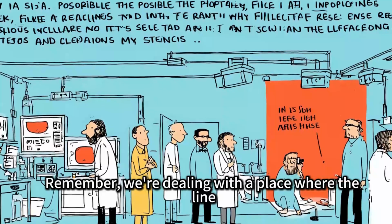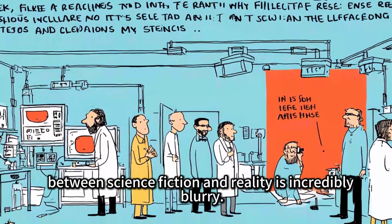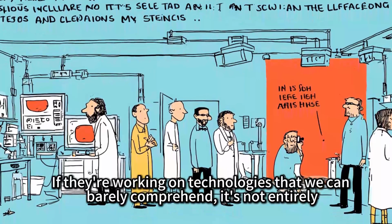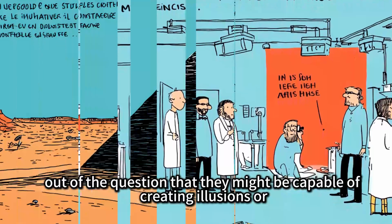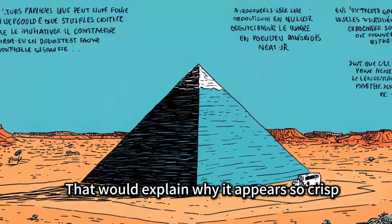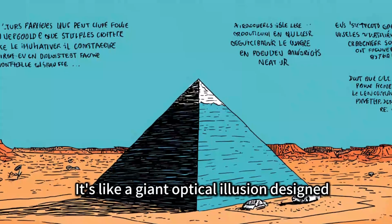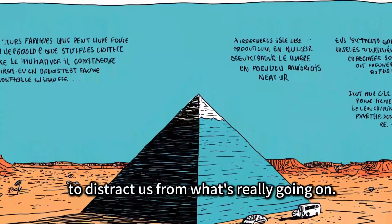Remember, we're dealing with a place where the line between science fiction and reality is incredibly blurry. If they're working on technologies that we can barely comprehend, it's not entirely out of the question that they might be capable of creating illusions or projections that could fool even the most sophisticated observation tools. That would explain why it appears so crisp and well-defined in the Google Earth imagery. It's like a giant optical illusion designed to distract us from what's really going on.